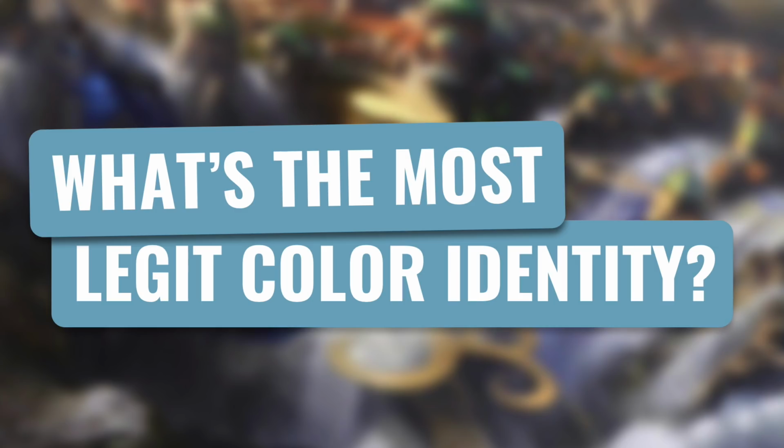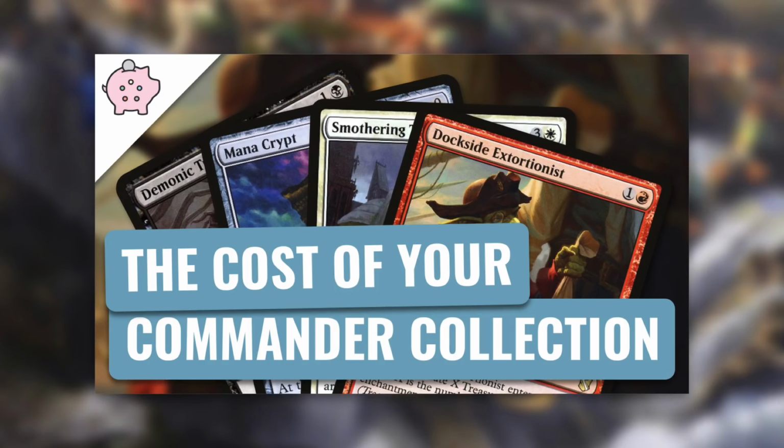Now, what exactly do I mean by legit? Well, the commander has to have 100 or more decks on EDH Rec. So Golos is definitely a legit commander, but Chandler is not. If you want to learn more about how I got all this data, check out the Cost of Your Commander Collection episode.